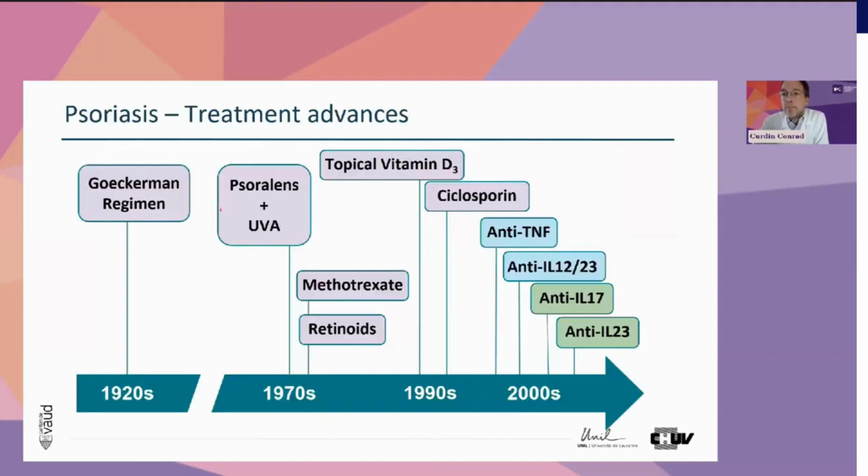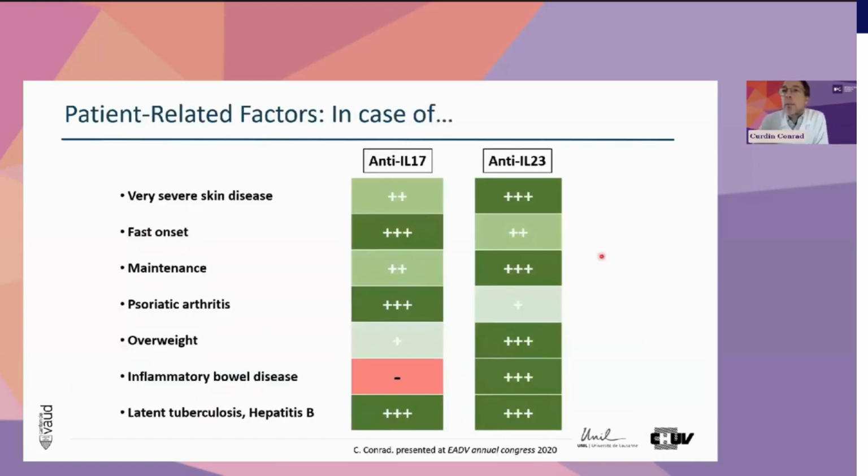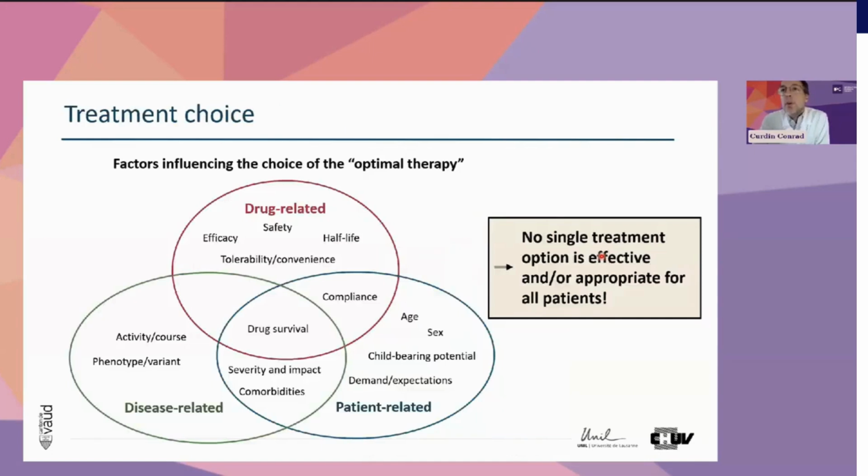It was clear then that targeting this pathway is critical in plaque type psoriasis, and in the last 5 to 10 years the anti-IL-17 and IL-23 blockers came onto the market. Nowadays we stratify our patients on an extremely high level based on patient-related factors, for example a very severe skin disease, the need for a fast onset, whether they have PsA or not, whether they are obese, presence of IBD and so on. It becomes almost difficult to have non-responders as of today. But not only for biologics: in general, if you want the best care for your patient, many factors weigh in on your decision, and no single treatment option is appropriate for all patients.